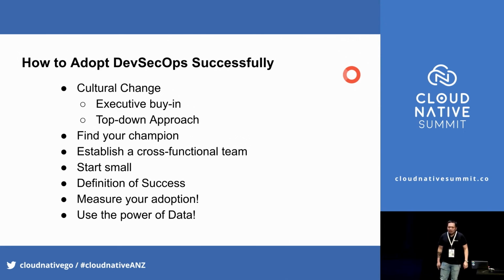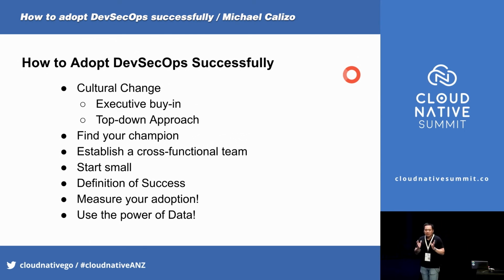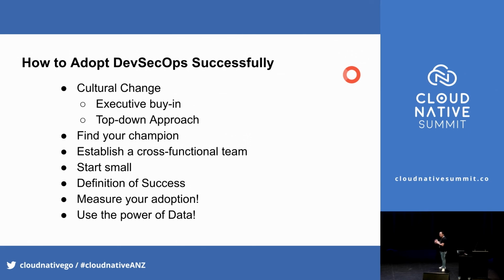Find your champion. These are the people that are going to be the advocate of your adoption. It's not easy to find this person, but this person needs to have a proper understanding and picture of what you want to end up with. They understand the value proposition of your adoption and can elaborate and talk to different levels within the company. You need to establish a cross-functional team. As I mentioned earlier, DevSecOps involves not only developers and security, but network people as well, and even people that are end users in the customer land.